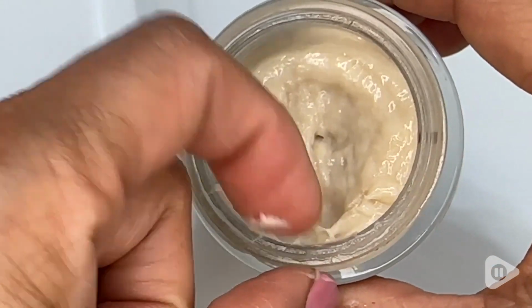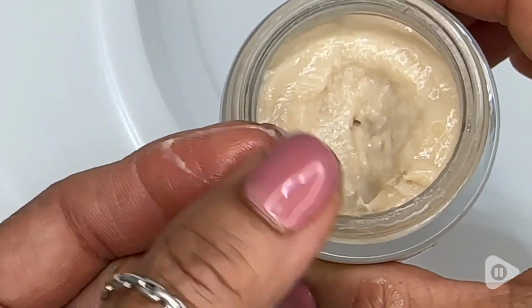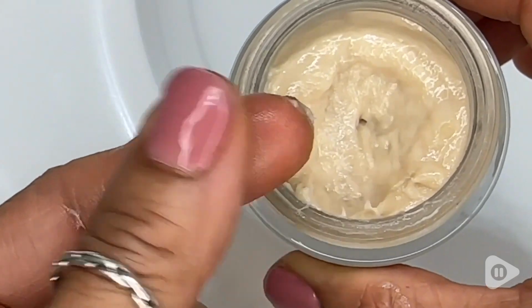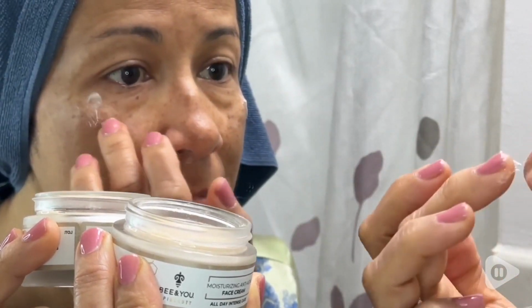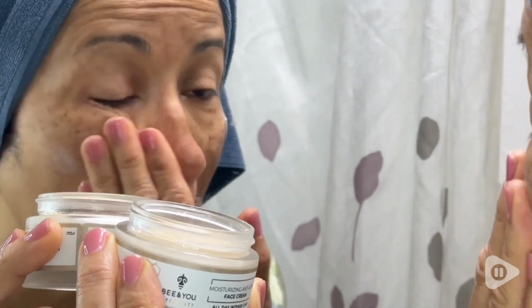I personally don't like overwhelming smells on my face, and to me, this face cream smells light and subtle, like a spring day. It's not thick and readily absorbs into my skin. And I was excited to see that within a few weeks of use, my crow's feet seem to have reduced. I appreciate that I don't need very much to apply to my whole face.